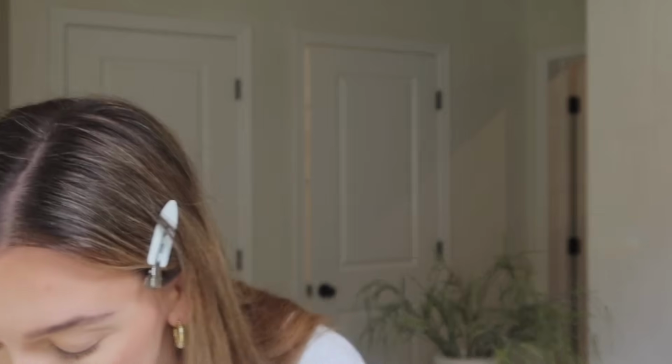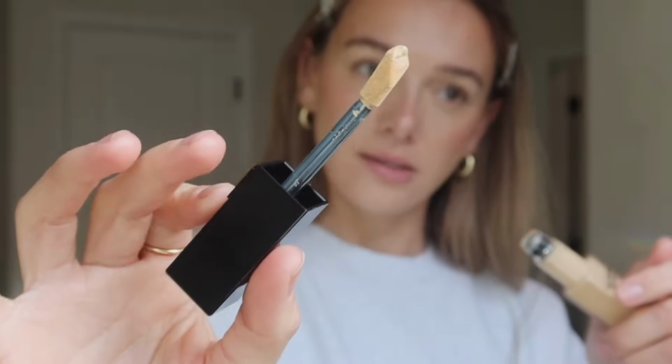But if I'm running out the door taking Sky to school and my eyes are extra pigmented one morning, or I didn't get sleep, I will use the YSL one on my naked skin with nothing else. The applicator looks like there's a lot of product on there, but it doesn't pick up a lot of product. So one dip is enough for one eye, and I just put a couple dots under my eyes and blend it out real fast. I feel like that is the best run out the door. You don't need to set.